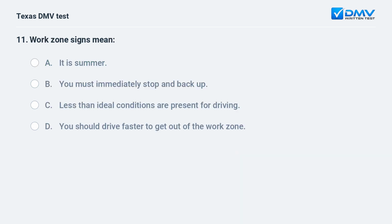Work zone signs mean: A. It is summer. B. You must immediately stop and back up. C. Less than ideal conditions are present for driving. D. You should drive faster to get out of the work zone.